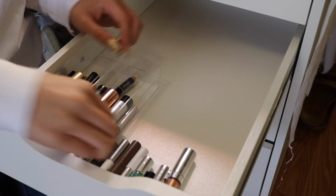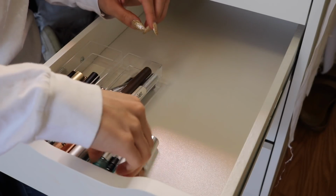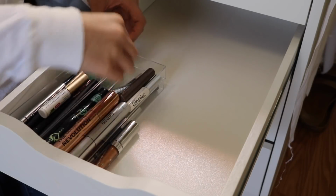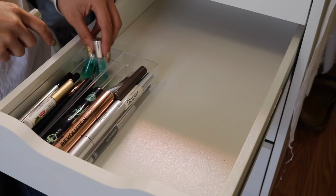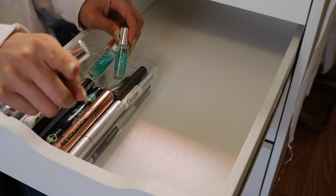Lash glue can go here. Brow gel can go here. And then my random perfumes, I guess, can go here because I don't really have anywhere else to put it. My random roller balls. These ones are clean. I have Rain and Warm Cotton. Warm Cotton. That's my scent.